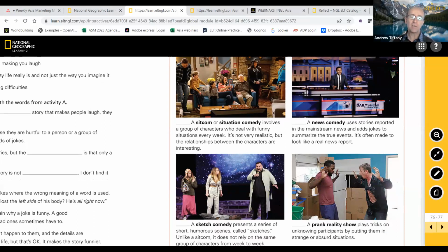So which of those 4 do you like the most? And can you tell me why you like them the most? Which of these makes you laugh, basically? For example, for me, I think all of those can make me laugh. I'm not such a big fan of the prank reality show, because playing tricks on people like that, it's funny, but sometimes they don't think it's funny, depending on the prank. But a good comedian, like the news comedy show, a Trevor Noah kind of person, I like them. They tell some good jokes sometimes.